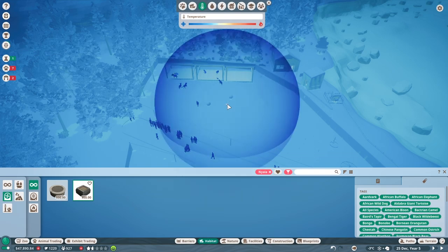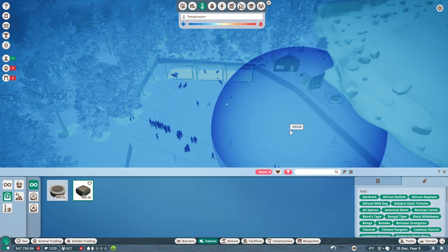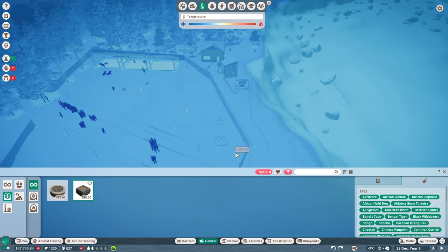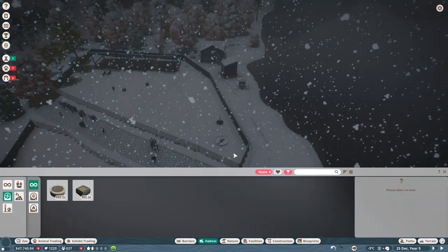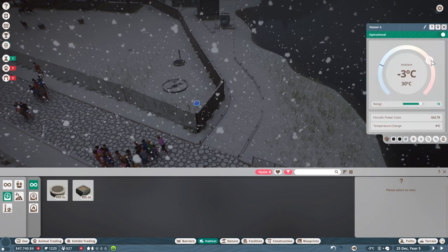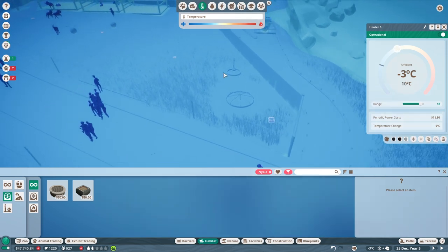So we might need like 3. Maybe 4. Okay, let's do 4. It's going to be a bit of an electrical issue probably, but at the moment it's 30 degrees. You don't need it all the way up to 30 degrees. I imagine it would give more power costs the more of a temperature difference. So I'm going to try and just put it to like 10 degrees. They're happy up to about 8.